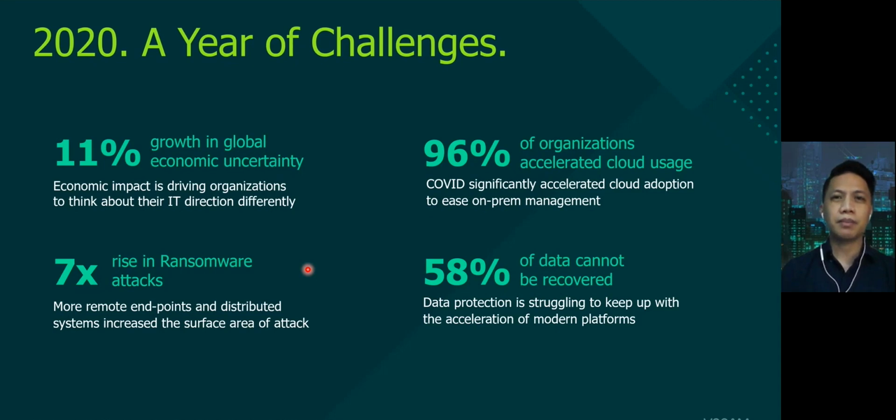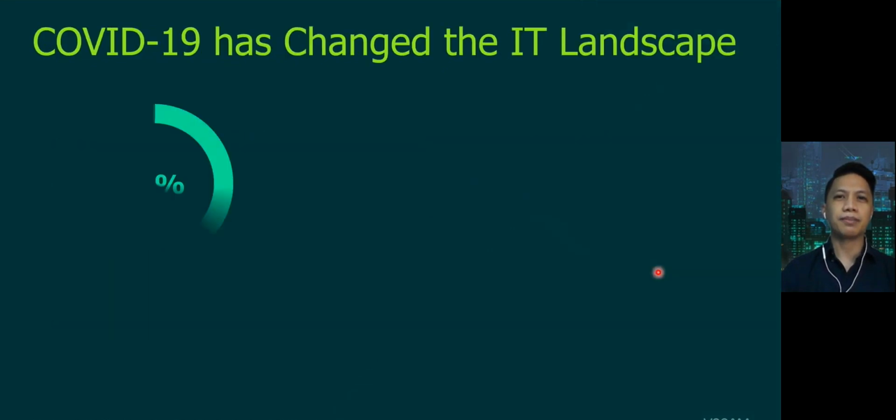And worse, kapag hindi nila binayaran yung ransom na yun, and for example, wala rin silang magandang data protection strategy, hindi na nila marirecover yung data. So that's one of the worst things that can happen in a company, because those data, lalo na kapag mga banks, yung customers. Paano nila i-explain yun sa mga customers nila kasi mawawala yung revenue nila and most importantly, yung trust ng mga customers sa kanila.